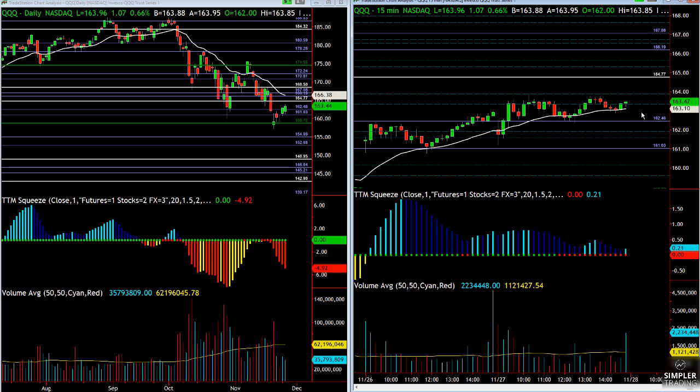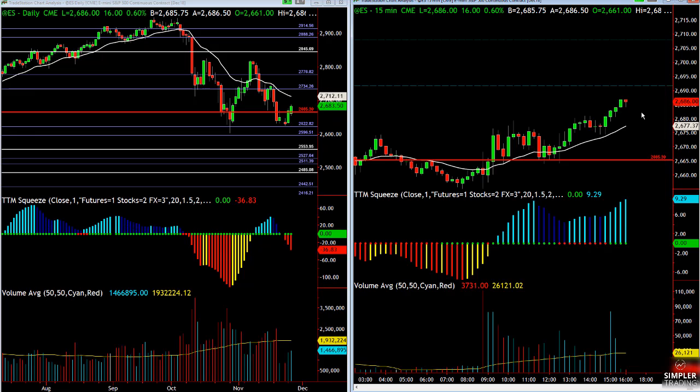If we take a look at the S&Ps, we did have a nice trade today off of the fire line, kind of picture perfect. You push through it, buy the pullback, and then boom. And that was a nice, quick, easy, low stress trade.